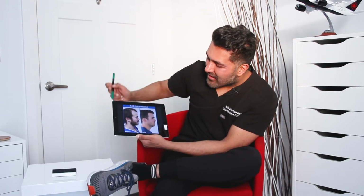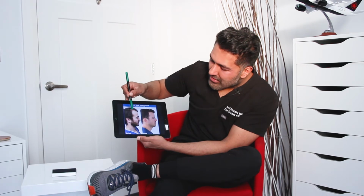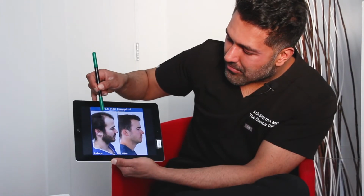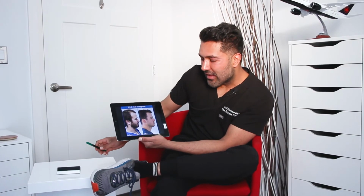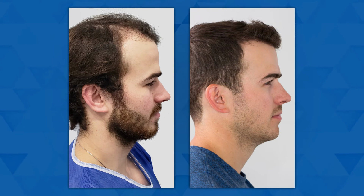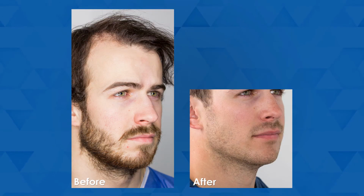And then we implanted grafts using the FUE procedure into the frontotemporal angle, and we brought that down. So as you can see here, you can see the scalp all the way back to this triangle here. And what we've done is we've actually brought it down. And what that allows is it allows for him to have a smaller forehead and a younger looking face.